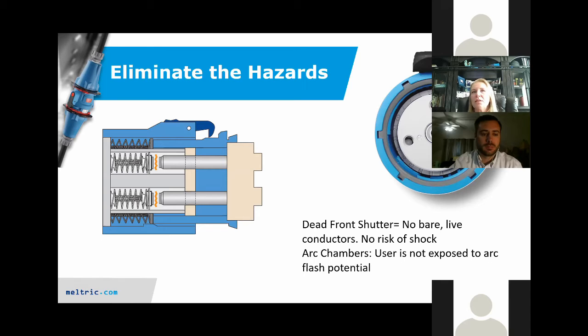And then when it's disconnected, there's an arc chamber inside. The material that our conductors are made from is silver nickel, which reduces your chance of an arc occurring. It's designed to be disconnected under load, and it mechanically disconnects in 15 milliseconds. That mechanical disconnection is going to reduce the chance of an arc occurring, and it's going to keep it nice and small.